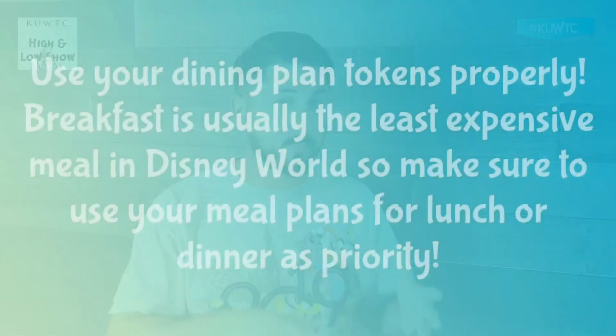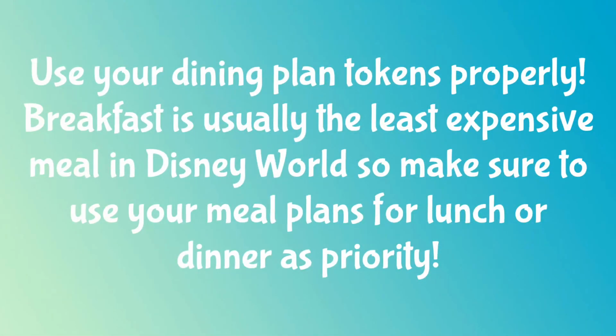You can save hundreds and hundreds of dollars. All right, so the fourth tip we have for you today to save money in Walt Disney World is going to be regarding a dining plan specifically. So if you're on the Disney dining plan, the middle or the higher one, somewhat excludes deluxe, but let's say you have one table service token a day. Don't use it for breakfast unless you're doing a character dining buffet or something.